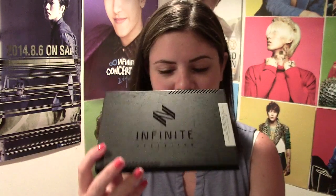It's the only time I've gotten a legit album from my parents, and so it's very, very special to me, this album. I take great care of this album. It's important because it's After School, and it's important because it was a gift from my parents, who don't really completely understand, but they've just kind of accepted after 6 years that this is a thing that I do. This is Infinite's second mini album, Evolution.